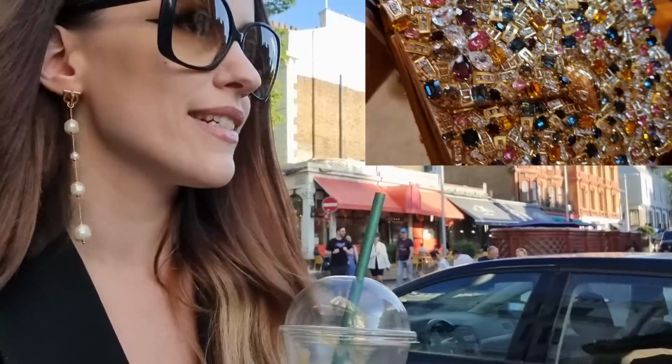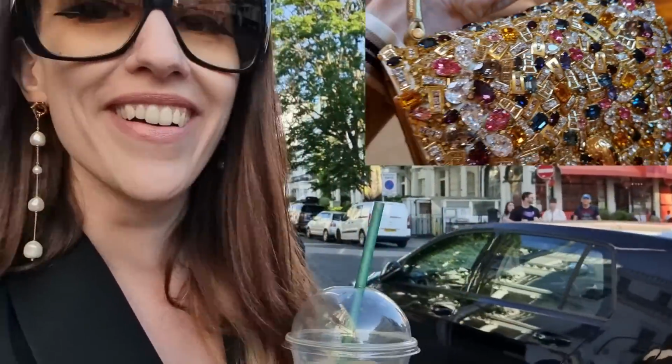So yeah, that would be the one piece I would literally put into a display case and just stare at as an artwork. I think that was all my 5 choices for bags I'm currently obsessed with.